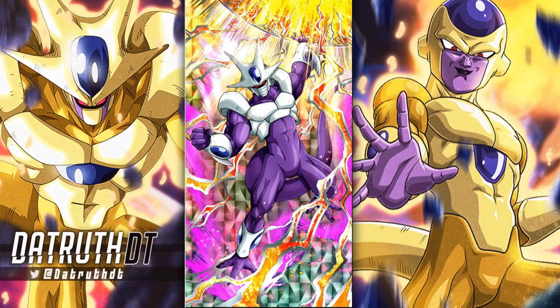I think Physical Cooler is probably... his sticker is sick, by the way. But I think Cooler is probably the best EZA TUR. Let's go ahead and hop into some events and test that theory out.